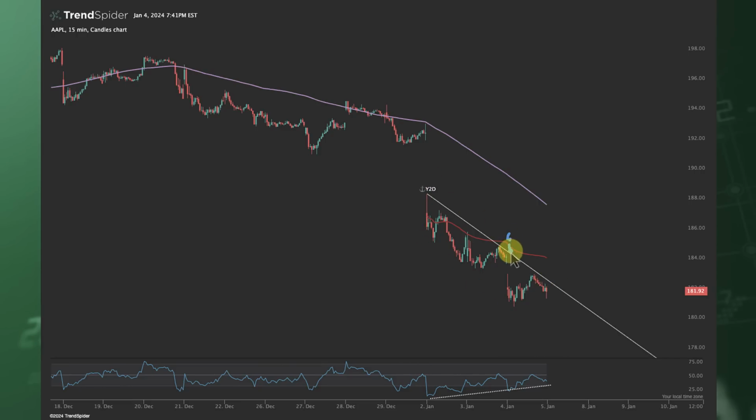It comes into it, and you see a couple red candles, comes into it, and you see a few red candles. So if we start breaking above that, I think we test the year-to-date anchored VWAP and then see what happens from there, but it potentially creates an inverse head and shoulders pattern to retest the declining 5-day moving average.